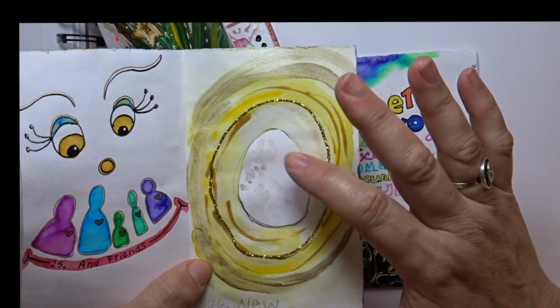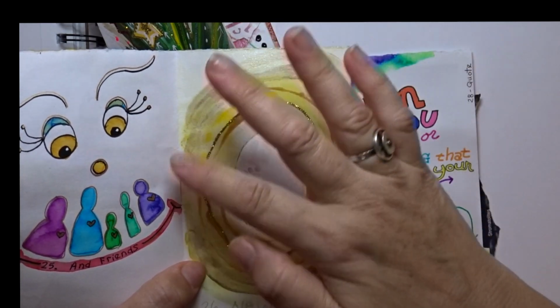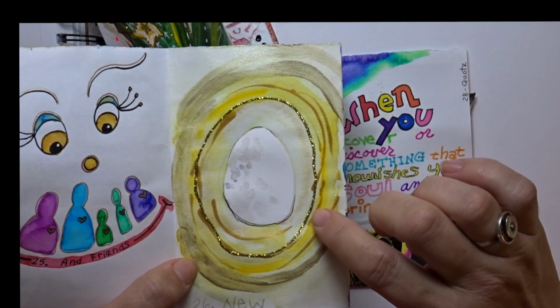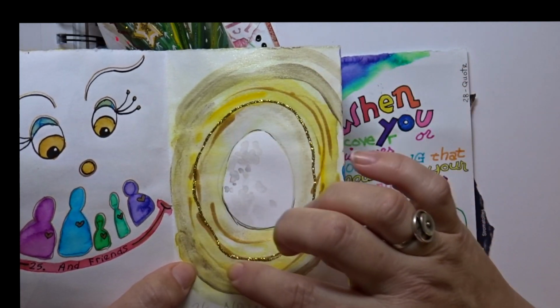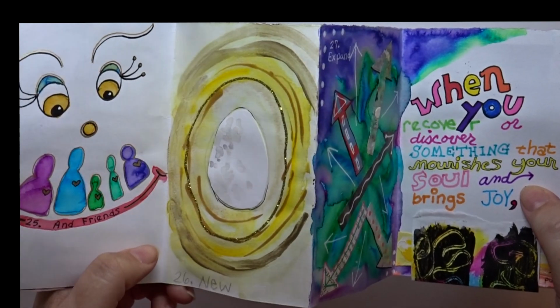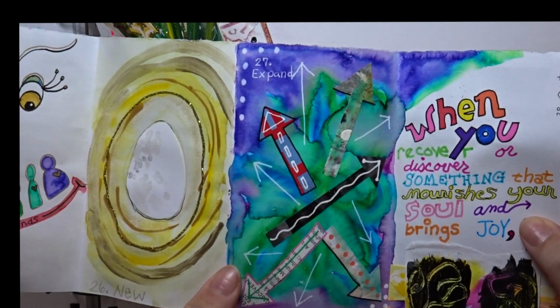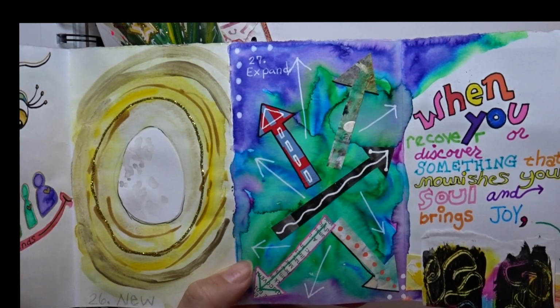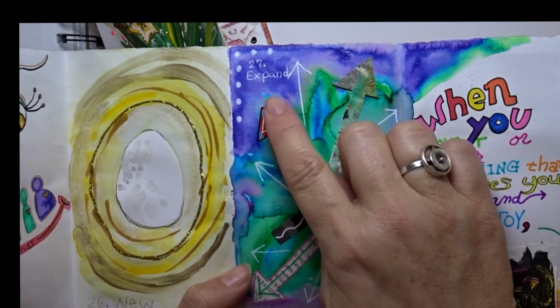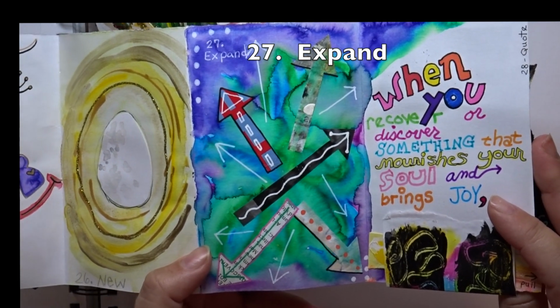So I did a watercolor egg on a separate paper, cut it out, glued it on here, used some sparkly paints, and again some of that Stickles glitter glue around it to create a focal point of that new egg and what was going to be opening out of it for the new year. Here's continuing from that thought, expand. So here's expansion into the new year.